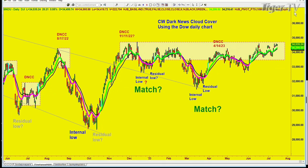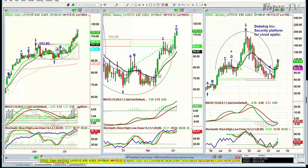In fact, one of the things we're looking at here is having a bit of a pullback, and then I'll be looking to get back into the 3x long Dow, the UDOW. We are in it, but this is as a shorter-term trade.